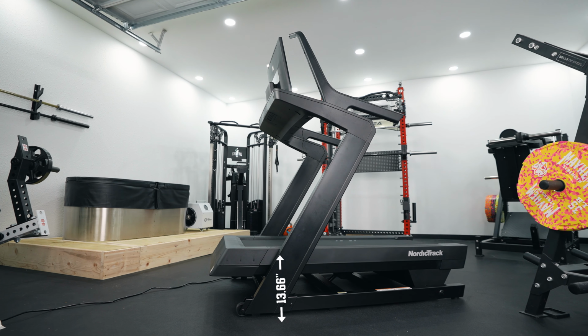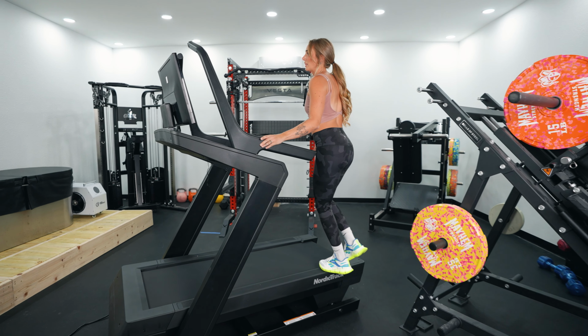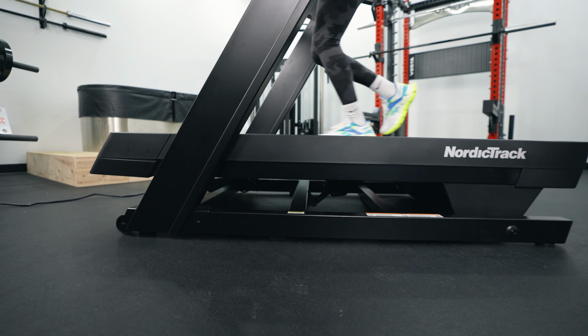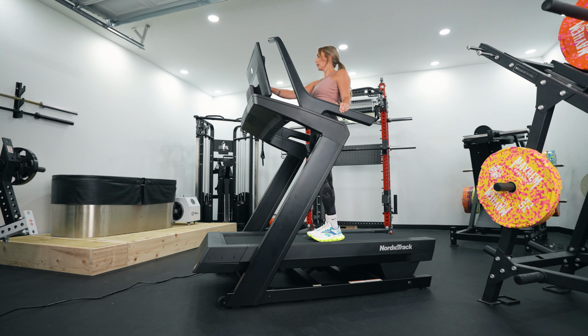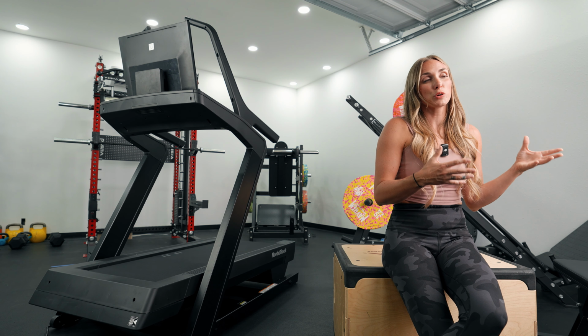The step-up height on this is 13.66 inches high. That is actually pretty high for a treadmill. We like to call that out because there are a lot of people who might struggle with mobility or maybe some balancing. If that is you, know that this is a pretty tall step-up height. It's honestly something I noticed initially because a lot of treadmills we see are maybe in like a 7 to 8 inch step-up height.